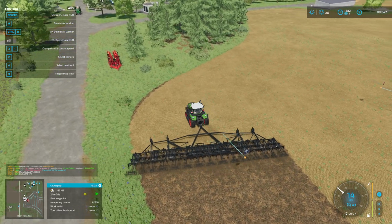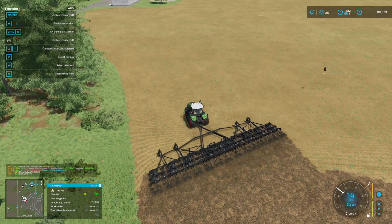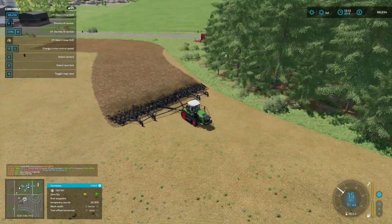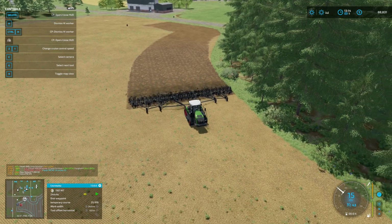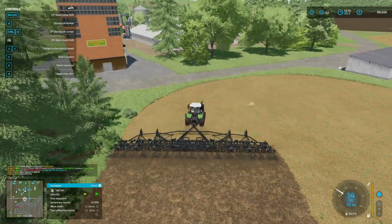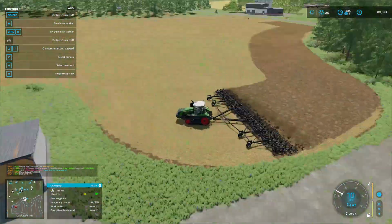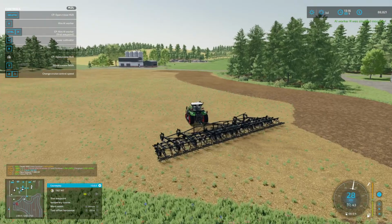Now this thing skids a bit, but that's okay. Oh goodness. Wow, seriously? I'm not too happy about that. I'm gonna have to do a lap on the outside. This cultivator might be more hassle than it's worth. It's doing that. We'll see how much of it does. Oh, look. There it is, skidding again. Okay, I'm calling an audible here. Don't like it. I don't like it.